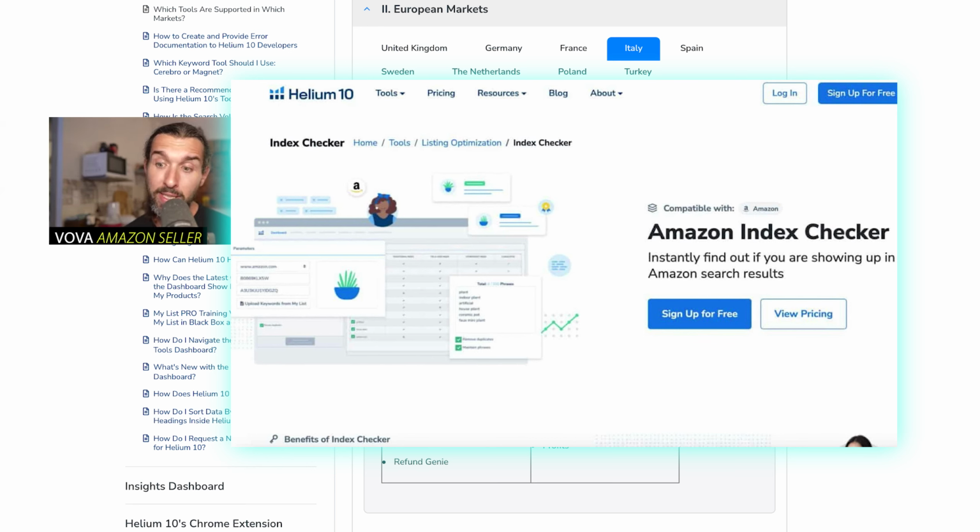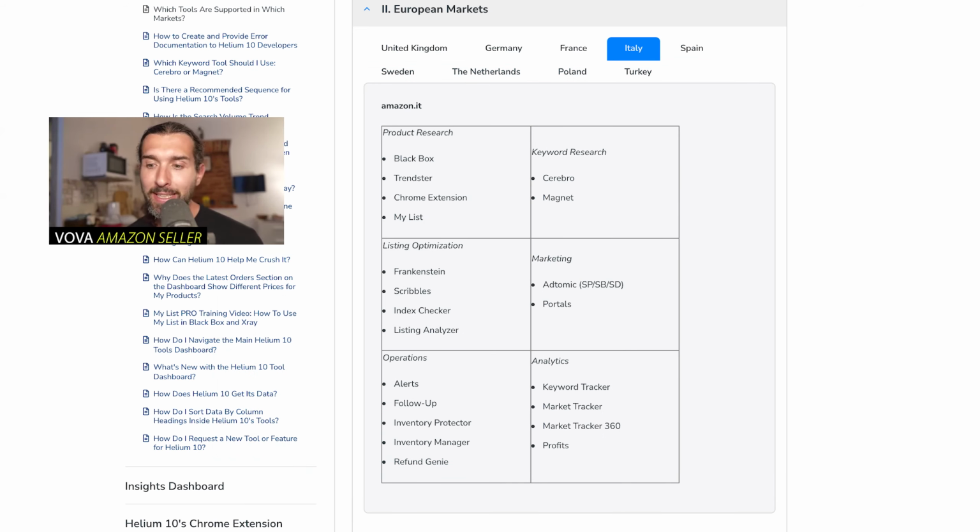So you should run your listing through the Index Checker just to see if everything is indexing all right. If not, you can try, for example, removing a keyword from the bullet point, putting it into the description, maybe putting it into the title, especially if it's relevant for you, in order to index it. So it's a pretty nice tool, and I recommend you using it.